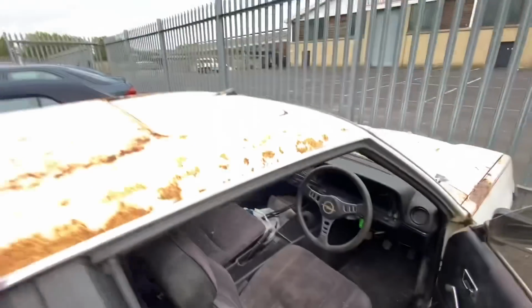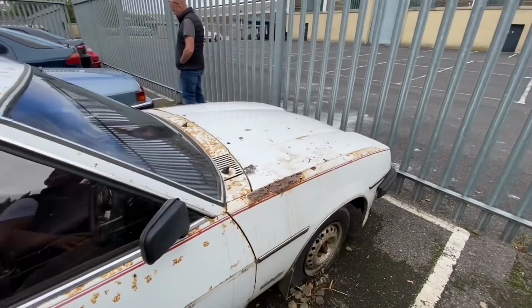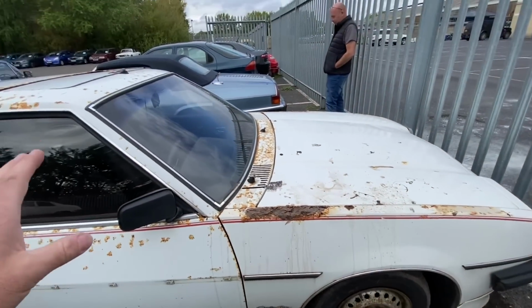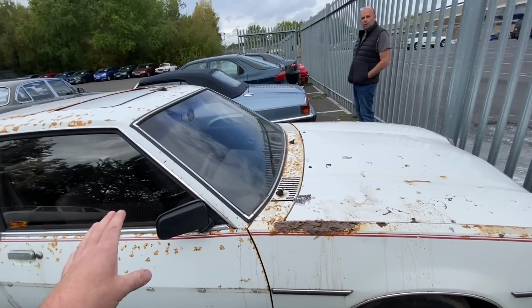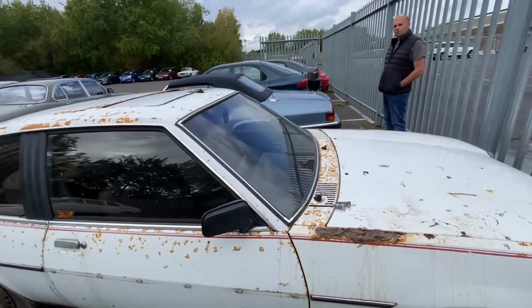I think these were... Were they not the first GTEs? I'm going to get struck down here. Was this not the first GTE? I don't know, I think it was. Opel Manta GTE. And it was the car to have back then.